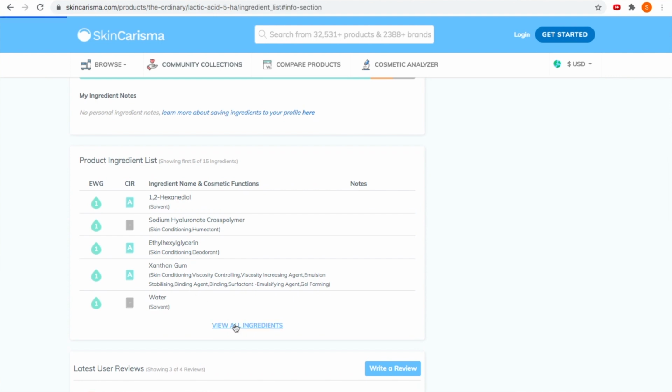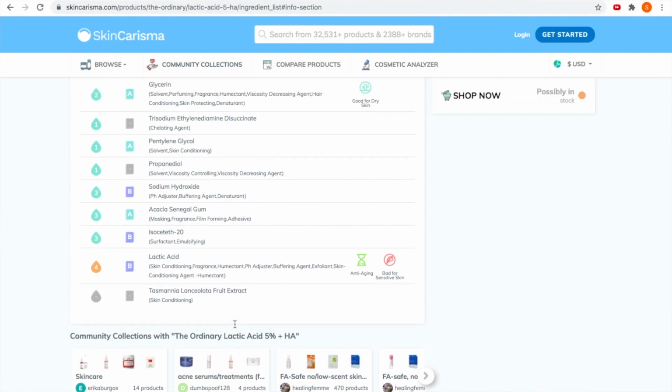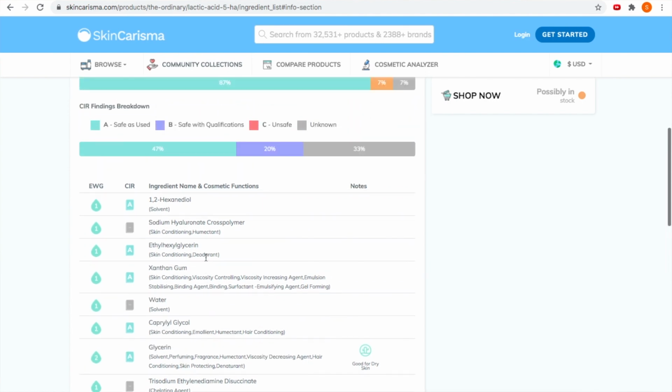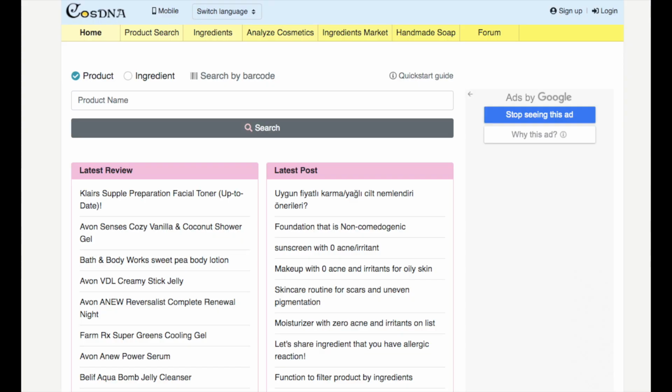I also like that while giving you this breakdown ingredient by ingredient, they do describe what the ingredient is for. So they'll say that if you see glycerin, it is a humectant, or if you see a sulfate, you know that it's a surfactant or a cleansing agent. So even if you're not too familiar with ingredients, it does give you an idea of what each ingredient is and what it does. There are other similar ones like CosDNA, I don't know how to pronounce it.